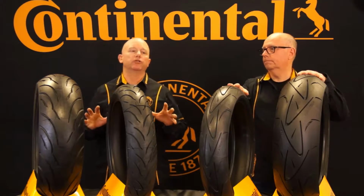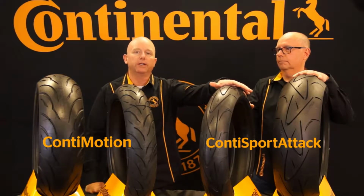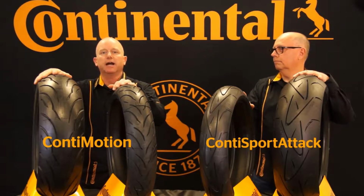And today we're going to talk to you about two great tires in our lineup. On this side right here, we've got a Hypersport tire. This is the Continental SportAttack. And I'm going to talk about this right here. This is the Continental Motion. It is a sport touring tire.